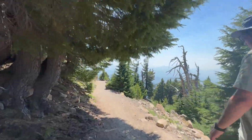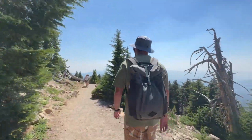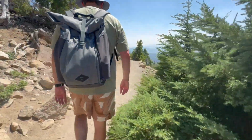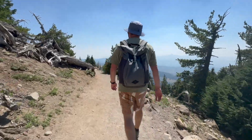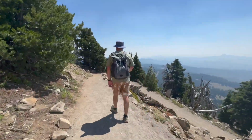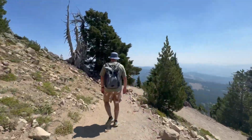The Watchman Peak hike is just under 2 miles. It has 400 feet of elevation and it took us about an hour to hike up and back. The 400 feet of elevation is managed by switchbacks, but it is difficult on a hot day as there's little shade.